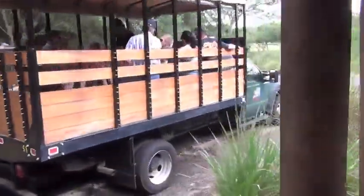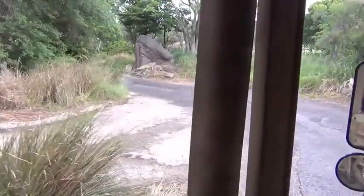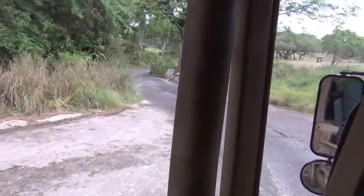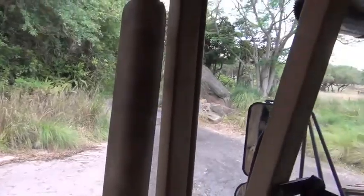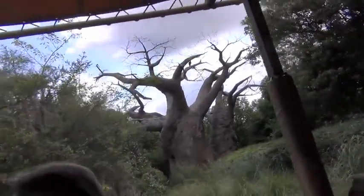So we're going to head out into the savannah. Completely different ecosystem from the forest with different animals. And speaking of different, check out on the right. The big old upside-down looking tree is a baobab tree. It survives long periods of drought by storing water in its great big sponge-like trunk and by staying leafless for about 9 months out of every year.